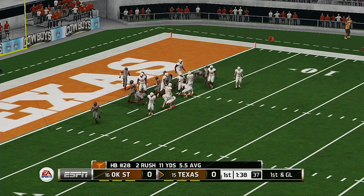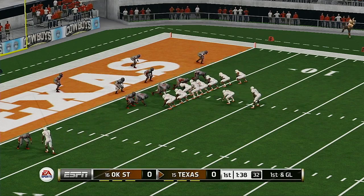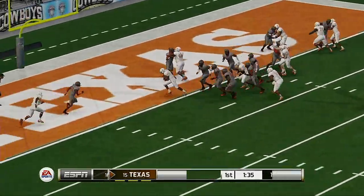So they go on the ground and pick up another first down. They are stringing together a nice little drive here. If they keep this up, it'll be hard to keep them out of the end zone.